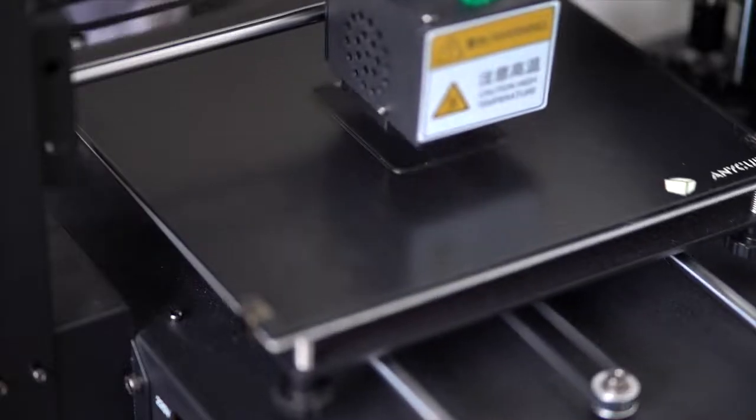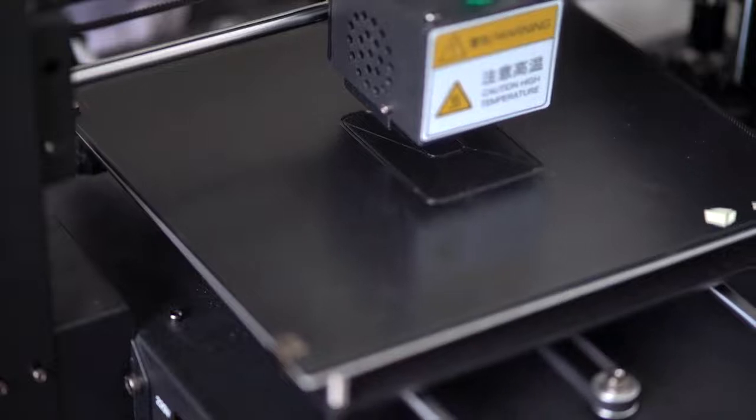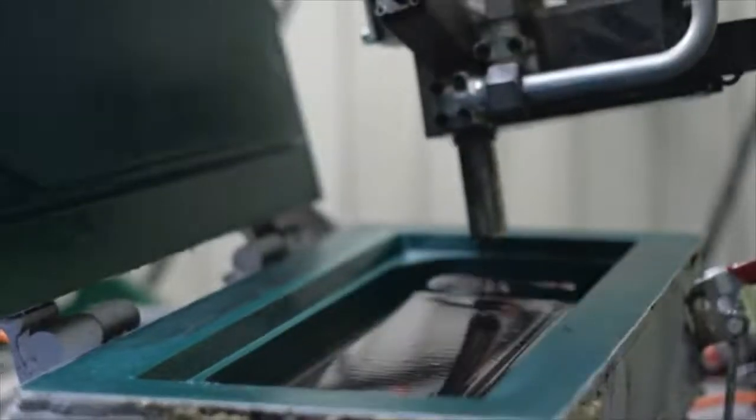But we can't bring it into the world without your help. We need to create something called an injection mold, and it costs a lot of money.